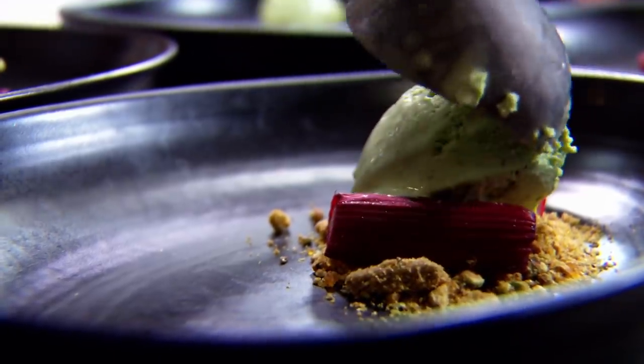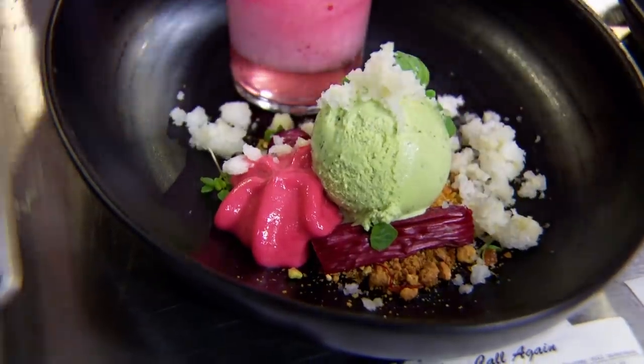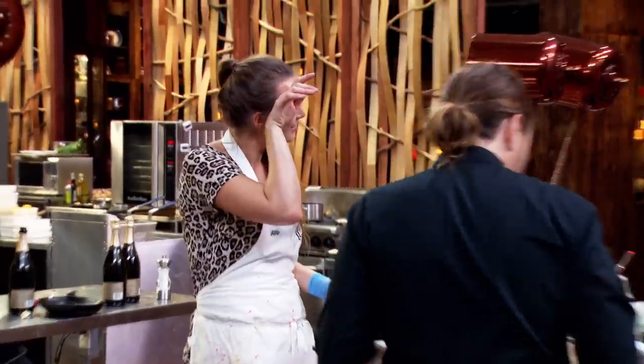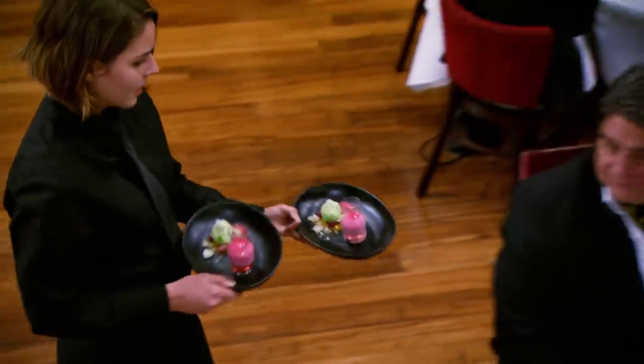Decide to put the praline on the bottom so that it can hold the ice cream and the rhubarb stalks, and then put the granita over the top and serve the jug of fizzy on the side of the plate. Go Billy! I'm really loving sending this dessert out. I love the theatre of it. It is a proud moment. I love the idea of a spider as a dessert.